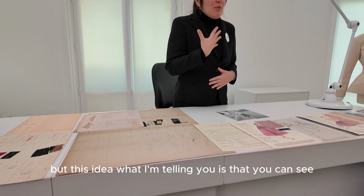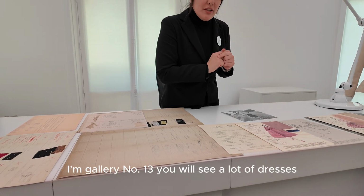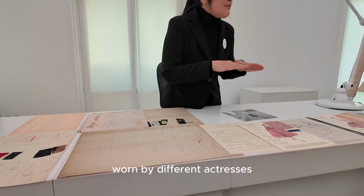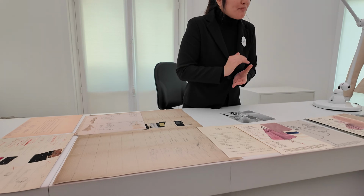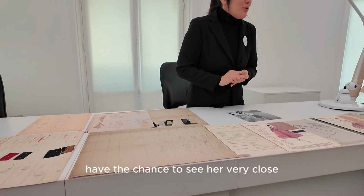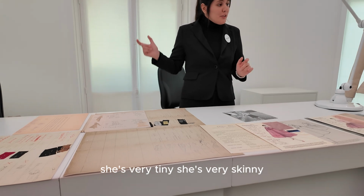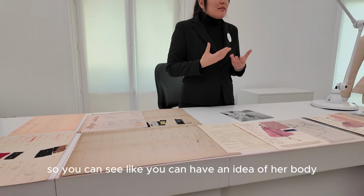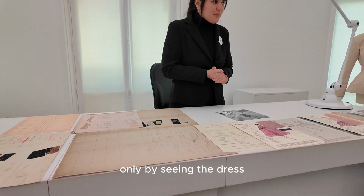But the idea that I'm telling you is that you can see it in gallery number 13. You will see a lot of dresses worn by different actresses, and you can see the dress of, for example, Natalie Portman. I had the chance to see her very close, in a very random way. She's very tiny, she's very skinny, so you can have an idea of her body only by seeing the dress. Okay.